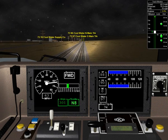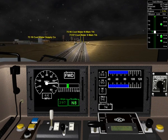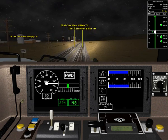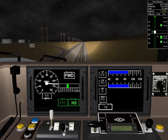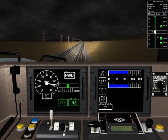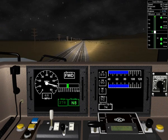Passenger speeds are marked at 90 from here on out, here most of the way. Freight speeds are marked at 70. We will run it at 74 just because that is the maximum speed on this train set by Govern. And there's the Cool Water Junction board. Like I said, this is pretty light, not a whole lot of industry or anything. So, this would be one of those times where I would probably just kick my feet up and relax.